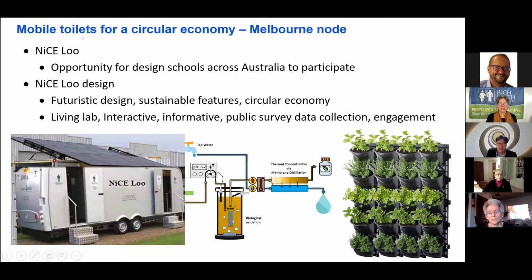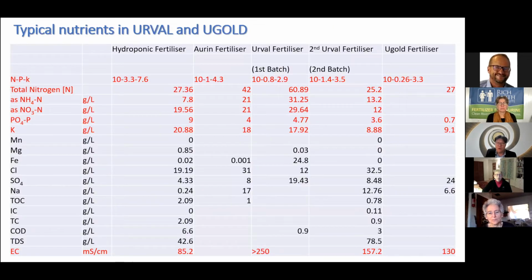Also, in Melbourne, we are trying to collaborate with Southeast Water, and they have developed some mobile toilet, and then we try to put our urine diversion system, as well as our technology, combined with vertical farming. So we have time for this mobile toilet to collect our urine and then try to process on the spot. And we want to utilize it to grow some plants. So that's the three nodes. We want to develop different scale, different technology, as well as different mobility situation. So this is what we have done so far for the last 4 years.